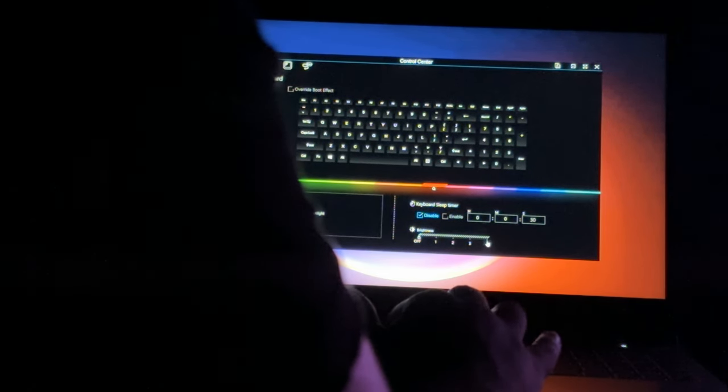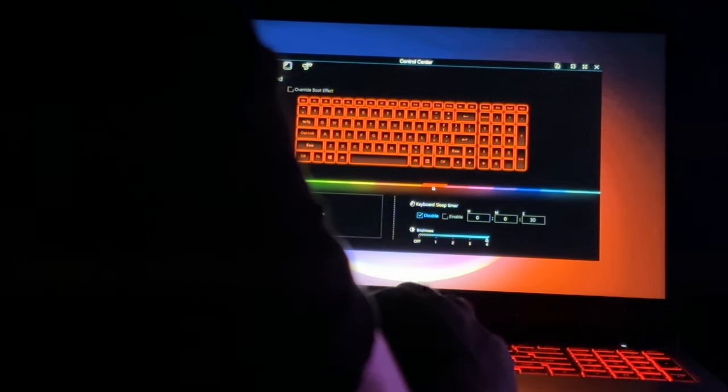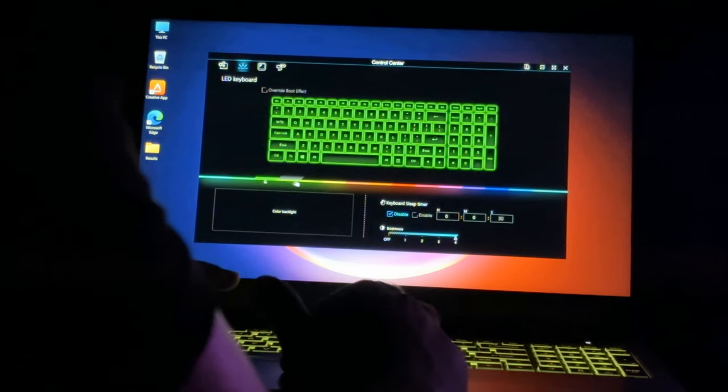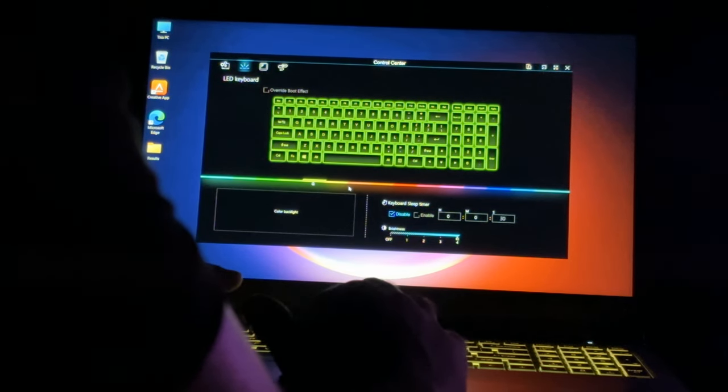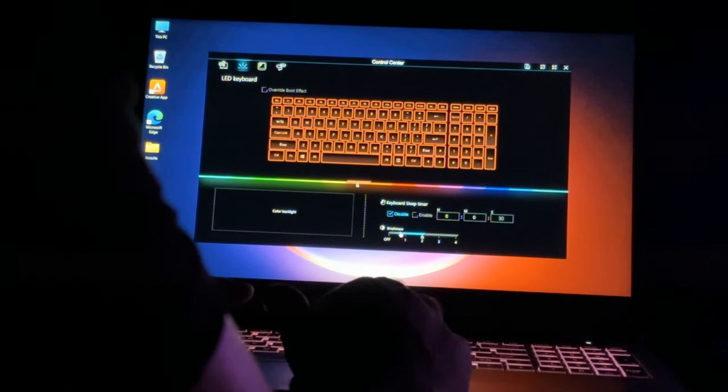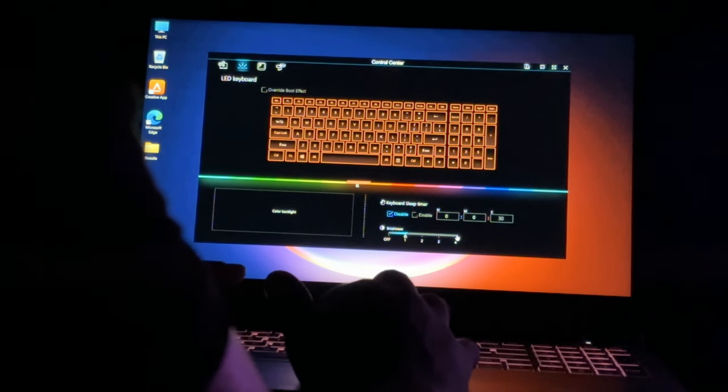So as you can see that I can customize the color of my backlit. Actually it is one zone RGB lighting, so I can only edit one zone of the laptop. You can choose the color, you can choose the brightness as well according to your comfort.